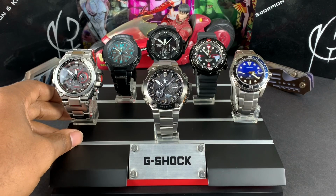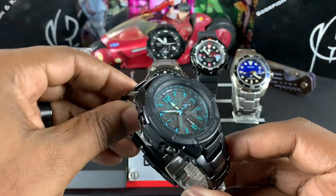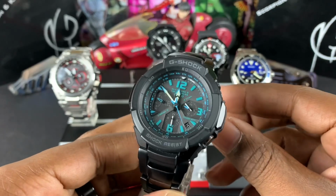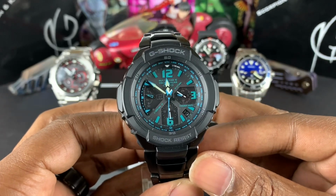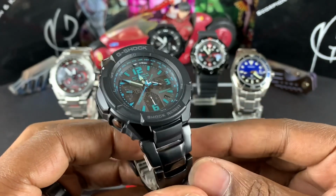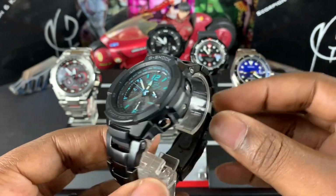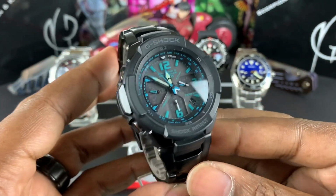Next up is the GW3000BD, this guy here. Now, this is a fantastic aviator. Couple flaws: it doesn't have a light. As you know, I've reviewed everything on here, so check the reviews out if you want to see all the details. But it doesn't have a light. I think that's pretty much the only flaw. Well, the lume is okay. It's not Seiko lume, let's put it that way. It's okay, but it's a sky cockpit aviator on a really lovely metal band bracelet. It's comfortable. It's a JDM piece, and you don't see this one very often.